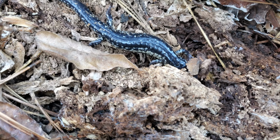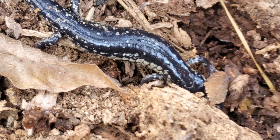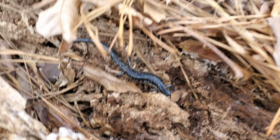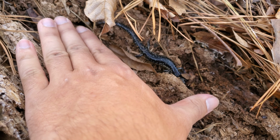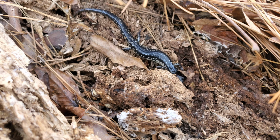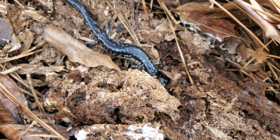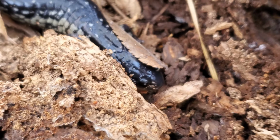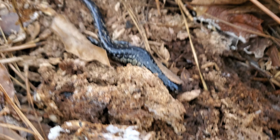Well, I just flipped a huge northern slimy salamander. Third slimy salamander at this spot. And this one is, as you can see, it's pretty big. I don't want to touch it because it's just going to blast me with that noxious slime that comes out of their tails. And it's a good way to get your hand nice and sticky, but there he is right there. Really cool. Three slimy salamanders on the day.